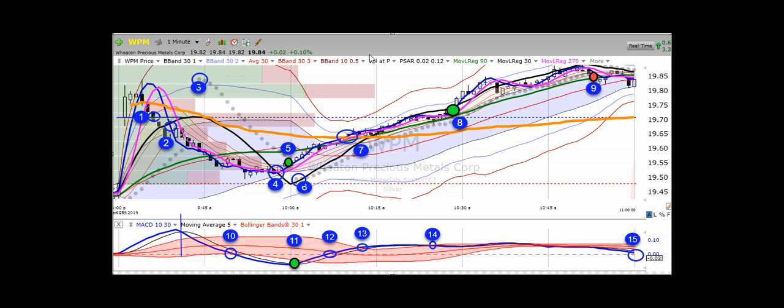I would count this as an owl entry, vicinity 2, once the 30 rolls over and the 10 rolls over, or the dragon. So somewhere around in here you'd find an owl entry, which coincides with number 3, which is a PSAR flip. You'll notice that the MACD histogram has rolled over right in this area too, so you've got all signs pointing to down.